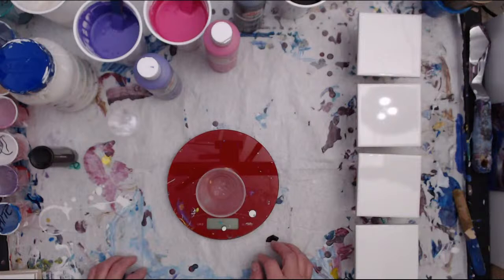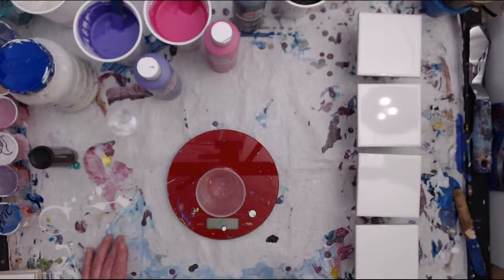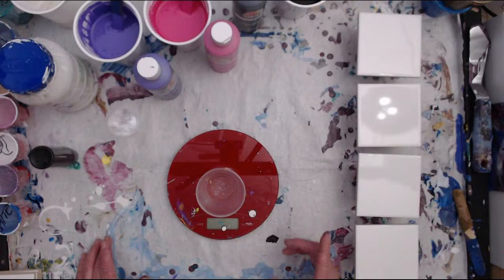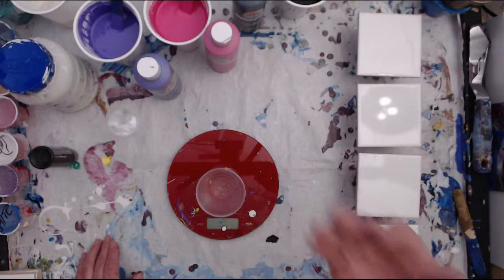So tonight we're going to play around with Apple Barrel. And you may be going, well, why are you playing around with Apple Barrel when you love Winsor & Newton and Golden and all these things? Well, good question. Not everybody has access, one, to those paints, and two, has the budget for those paints. So we're going to start playing around with the Apple Barrel paints more often.